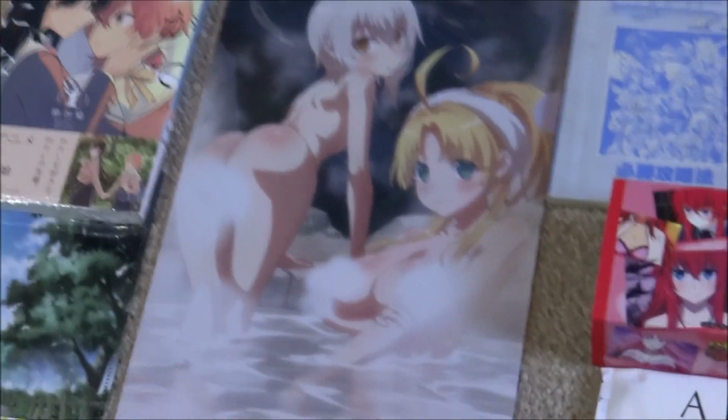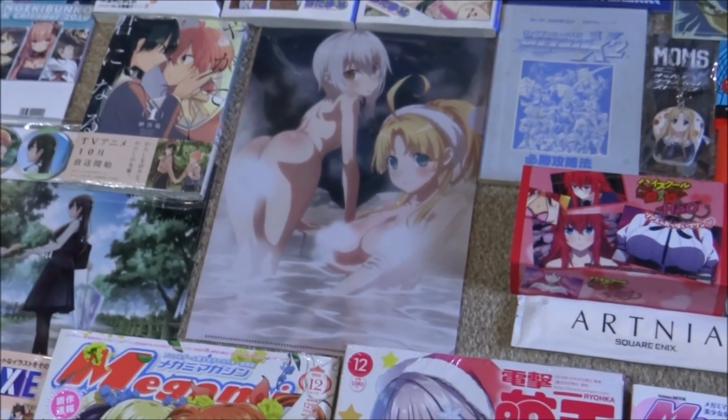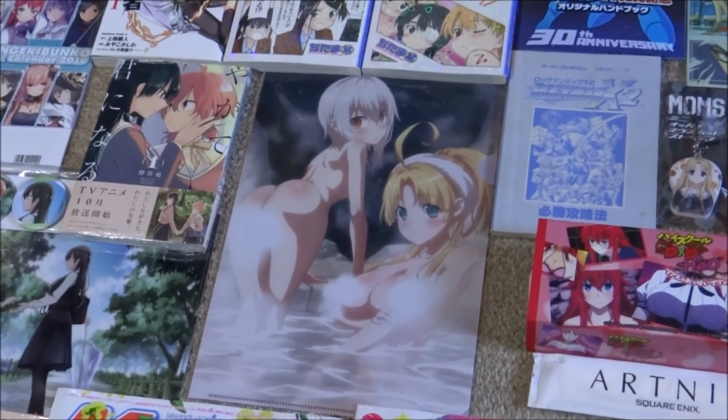Coming to the left of that is another High School DxD item. This is a portfolio sleeve. It's a little bit NSFW.